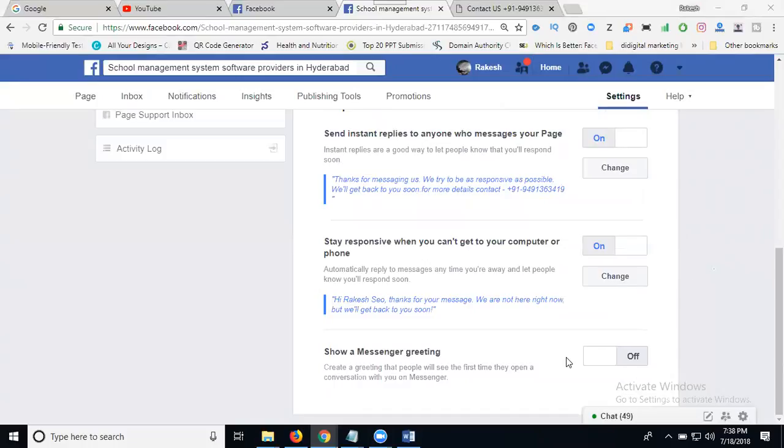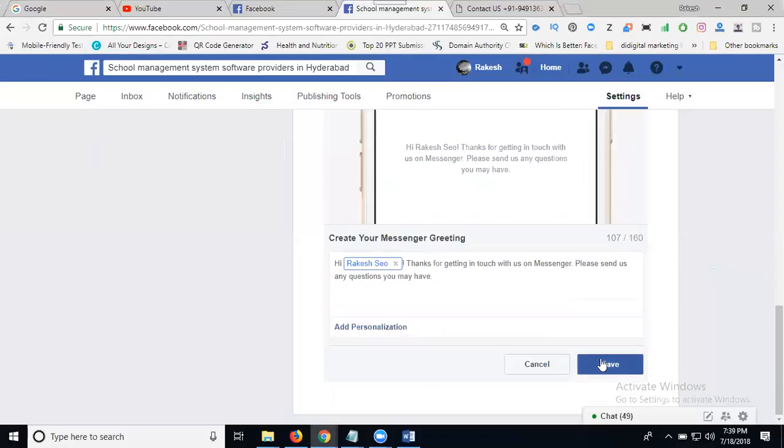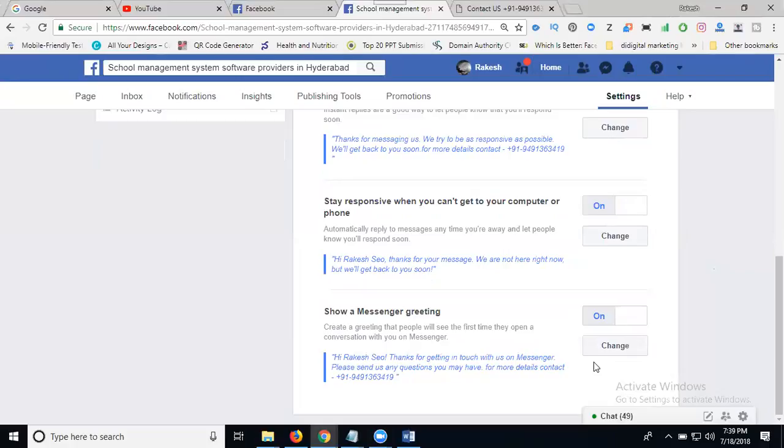The third option is called show messenger greeting. If anyone comes to my page, a greeting is automatically displayed. Just click, see here: thanks for getting in touch with us on Messenger. Please send us any queries or questions you may have. For more details, contact this number. So the manual option is always there, along with my contact details. This is how to enable the instant reply option.